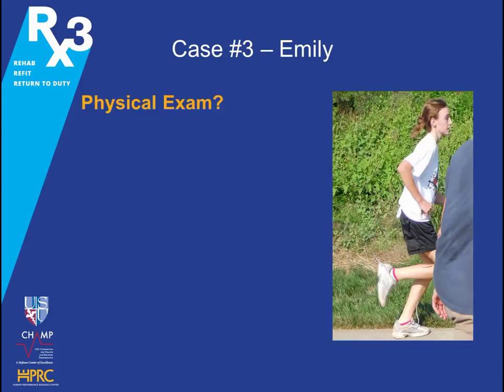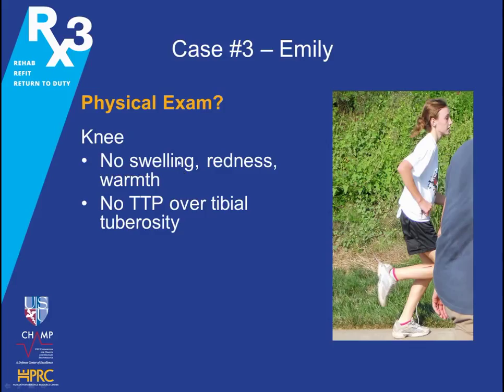We don't want those. As we go to physical exam, what I want you to pay attention to on Emily is that when we examine Emily, we find that her knee looks peachy, right? Both knees, fantastic. They look fantastically normal. Certainly not Osgood-Schlatter syndrome. If we don't have any tendon palpation or tibial tuberosity tenderness, we can't have Osgood-Schlatter.